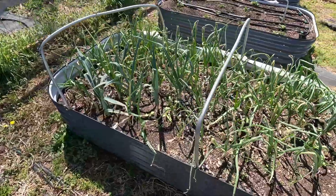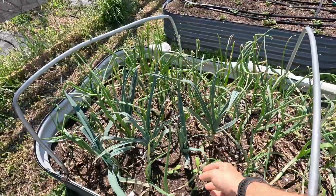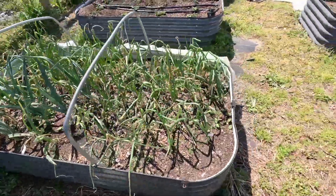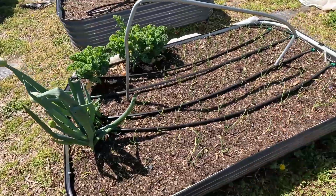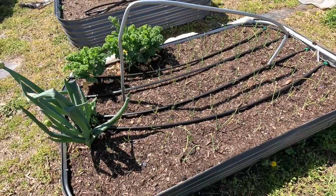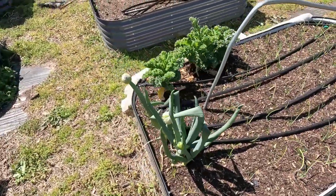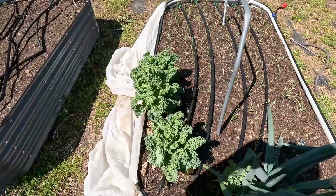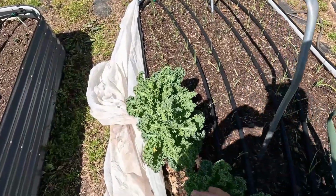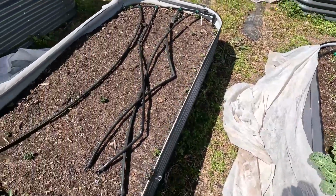This bed is some of our short day onions and our leeks. The leeks are the darker ones. This is our first year having any success with leeks, and that's pretty exciting. They're delicious. We have our intermediate day onions in here. When onions bulb is controlled by day length, and we're kind of right on the border between intermediate and short day. We have some kale that's going to seed. The chickens will really enjoy that.